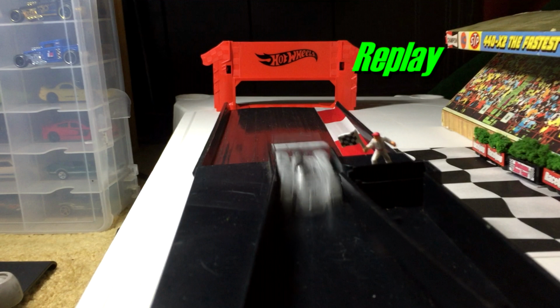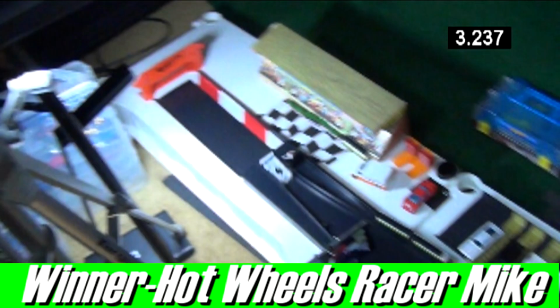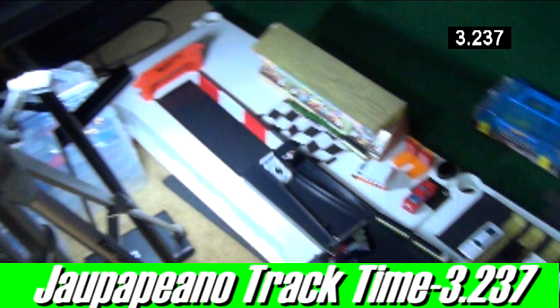1, 2, and 3. Hot Wheels Racer Mike, Guitar and Broke, and 3D Bot Maker. And Hot Wheels Racer Mike wins the first inaugural X Cheese Race Series. The Giappolino round 2 lap was at 3.237. Not as fast as the first lap, but enough for Hot Wheels Racer Mike to win.